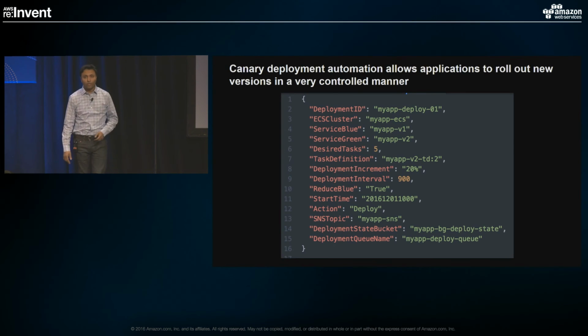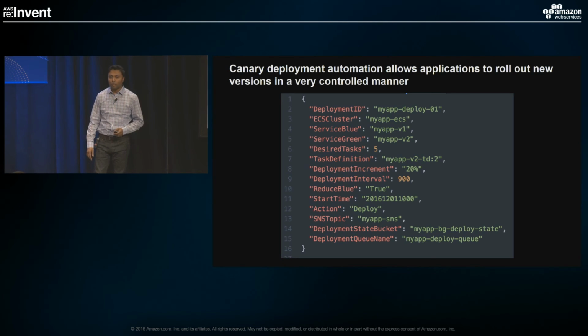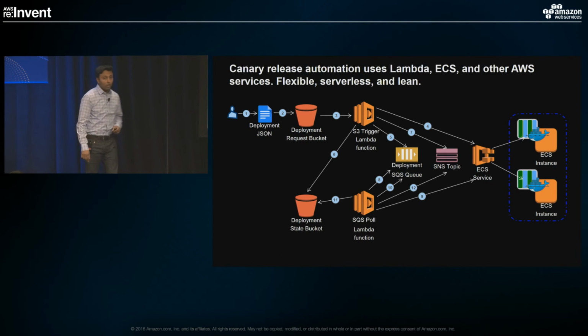This is deploy, right? So I prepare this property file, drop it in the S3 bucket, and it's going to trigger my Lambda function, which does this canary deployment. And this is the set of tools that we use in our canary deployment. So let's go over how these things work.